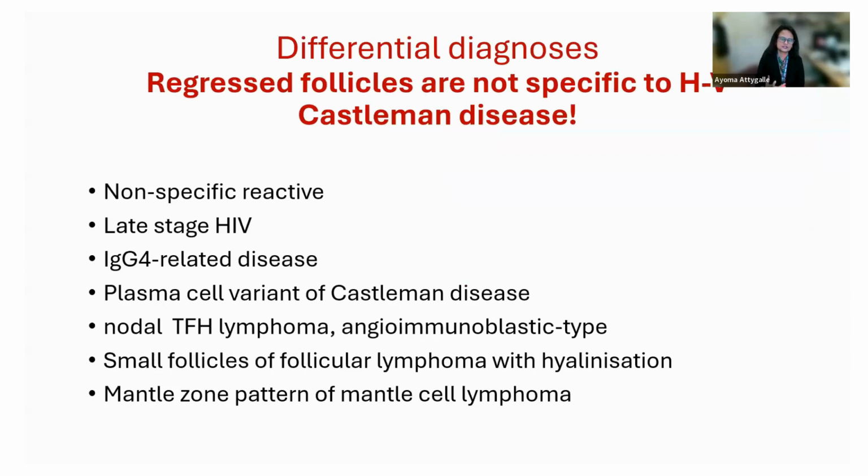So what is the differential diagnosis for regressed follicles? Because just seeing regressed follicles is not specific to hyaline vascular Castleman disease.